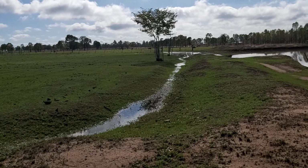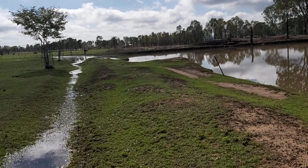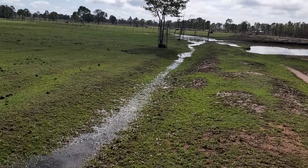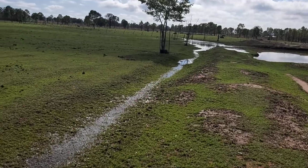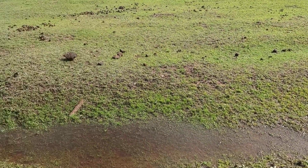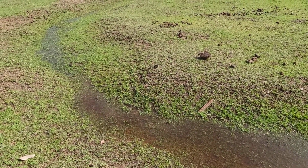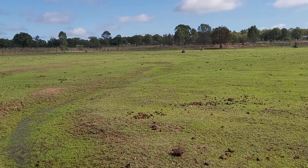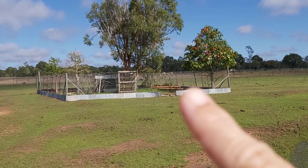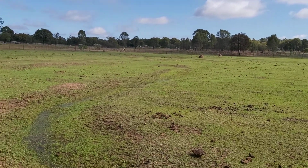But over this side we get a lot of runoff from other properties coming into the paddock and then into the dam, with where the runoffs go. So this water here is actually not stagnant, it's still running. It comes from all the way over there. There's actually a gutter type thing right along that fence line. And it comes in here.